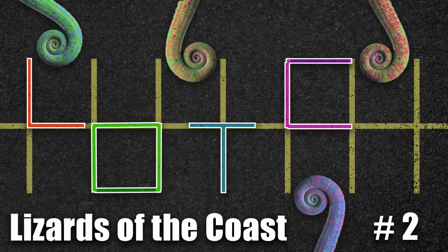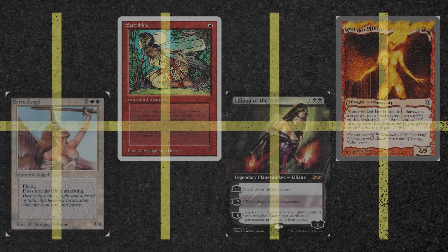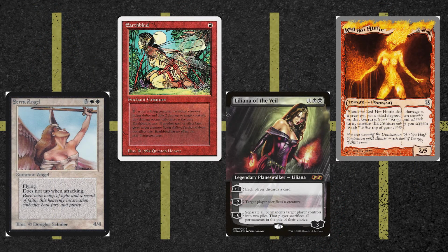WOTC certainly has never had a problem with card arts being very sexualized in the past. Sarah Angel, as I talked about earlier. What's the older one with the vines around the fairy that you know about? Oh, Earthbind. That's over sexualized. Quite sexualized. There's a lot of sexualized cards. Look at Liliana the Veil.